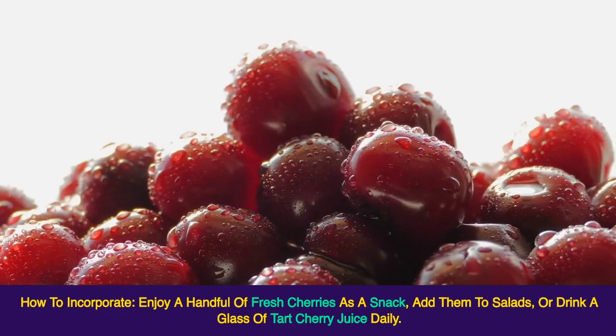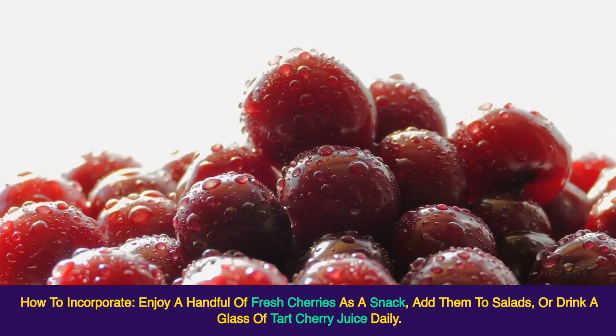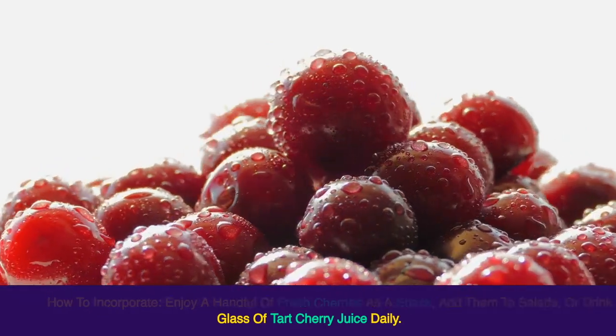How to incorporate: enjoy a handful of fresh cherries as a snack, add them to salads, or drink a glass of tart cherry juice daily.